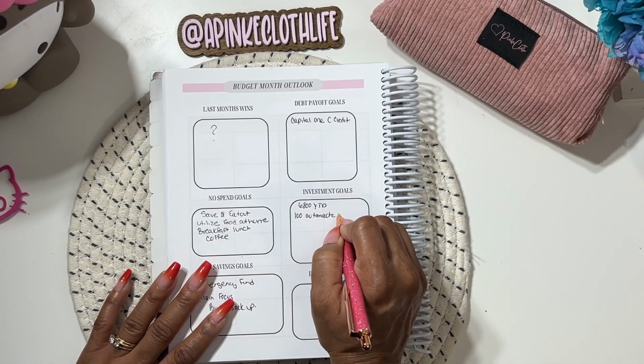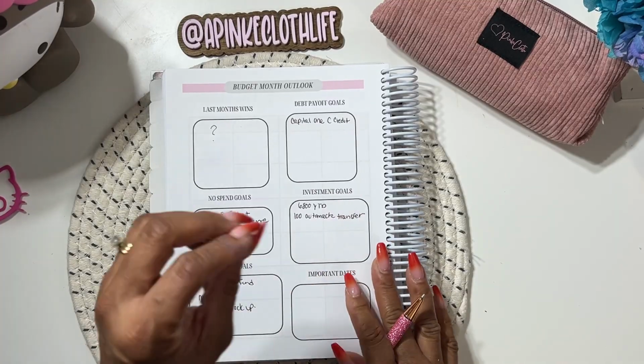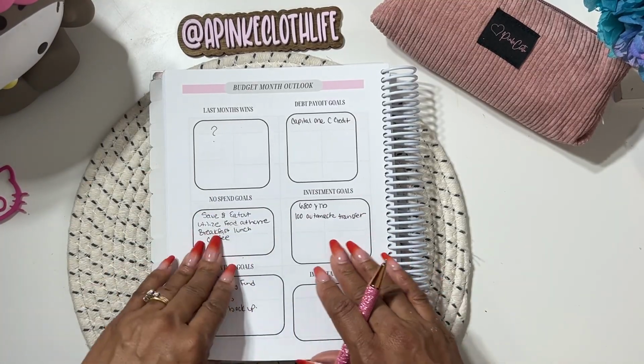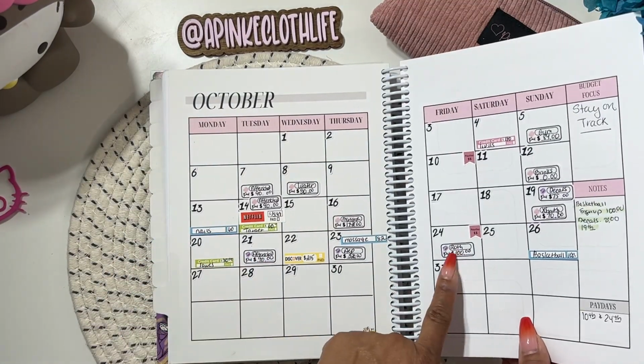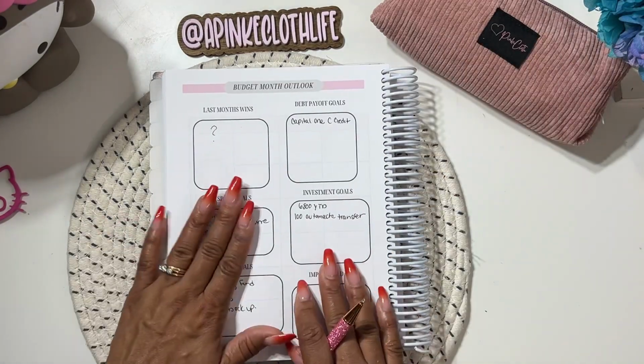This is an automatic transfer that goes there every month. And you will see me put that in my monthly bill tracker. And I also have it here on my monthly calendar. So it is there. All right.